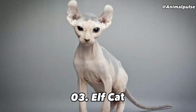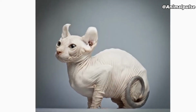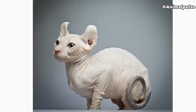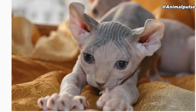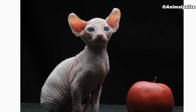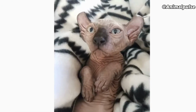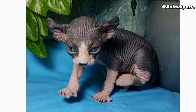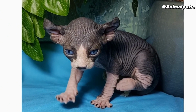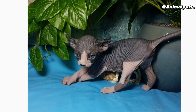Number 3, Elf Cat. Among the ugliest cats in the world, the hairless elf cat was thought to be created from a cross of a Sphinx and an American Curl around 2004. It is characterized by strange, twisted ears, a muscular body, prominent cheekbones and whisker pads, and wrinkled skin around the shoulders, ears, and muzzle. Because of their hairless bodies, they are also very vulnerable to all kinds of skin sensitivities and issues, although they are otherwise quite healthy.